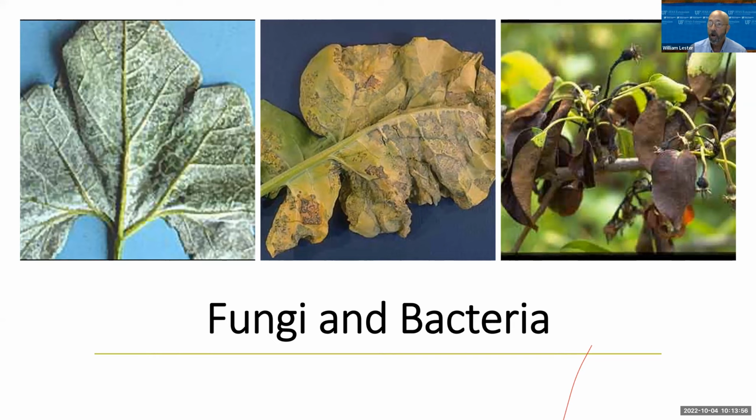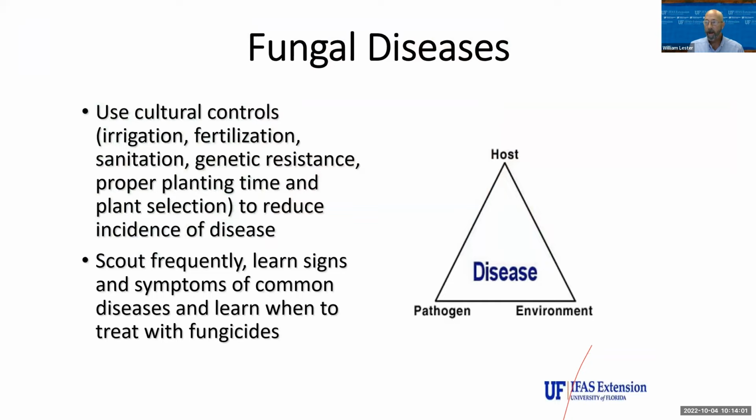But with fungal diseases, you have to keep in mind, what do fungi really, really like? What makes them happy? What is going to make them spread and infect your plants and attack your plants and start to cause a lot of damage? You need basically three things to make fungi happy, healthy, and spread like crazy. That's going to be, you need a host.